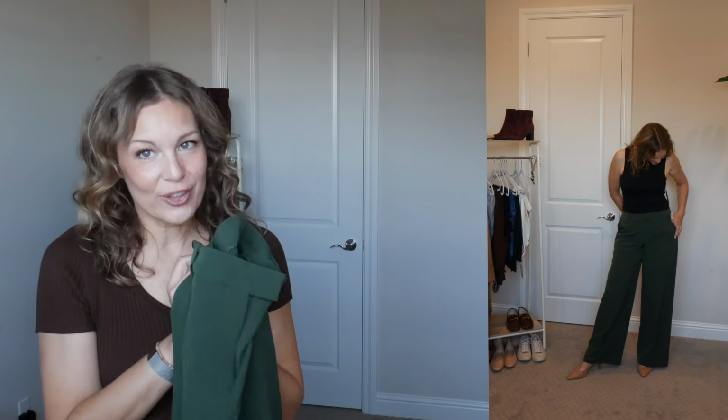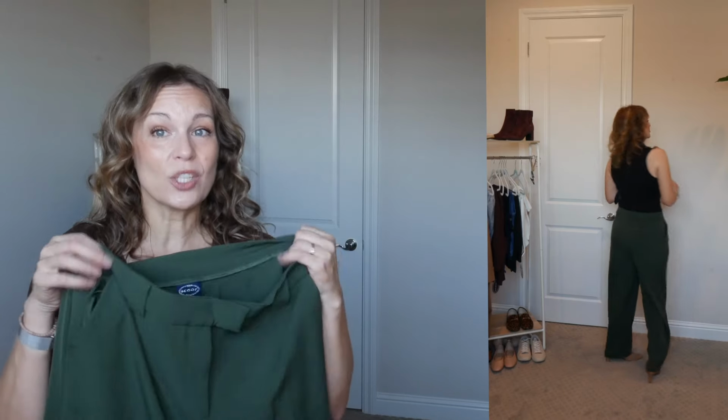I got them in my larger size 10, and as you can see, they fit really, really well. I'm absolutely loving the length on these, but keep in mind, I'm like 5'8.5". So if you are on the more petite side, these are going to be extremely long on you, or you might want to get them taken in. I believe they were $28 full price, and I like that they don't really have true pleating.